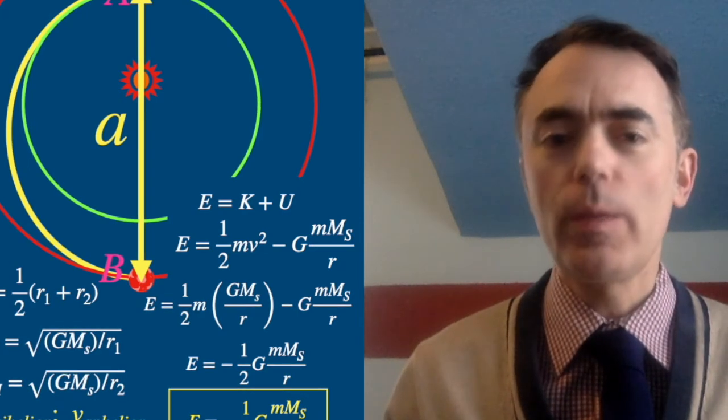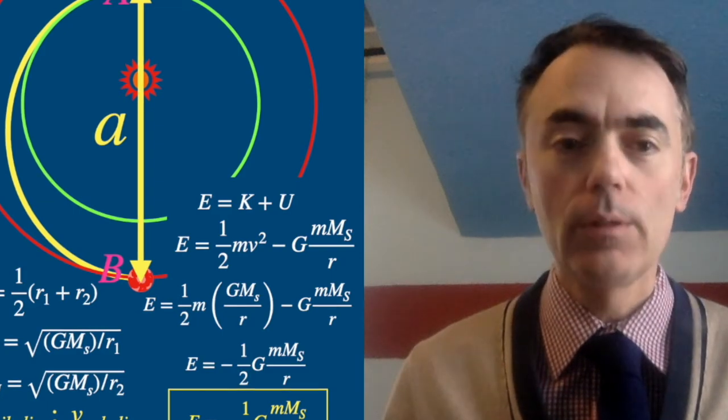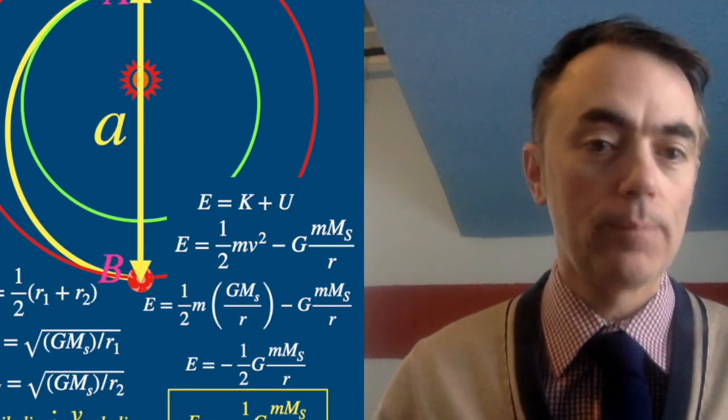Knowing these energies, we can calculate the velocity change required to leave Earth's orbit and to leave the transfer orbit.